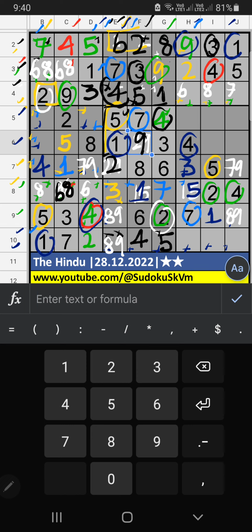Column D, sixth row, we have 3. So 3 can't come in these cells. Then 3 is confirmed here. Sixth row, 3 numbers are remaining: 2, 7, 6. Column B, we have 2 and 7. So 2 and 7 can't come in this cell. It will come in another 2 cells. Column I, we already got 2. So 2 can't come in the cell. 2 is confirmed here. Then 7 is here. Then sixth row, only one number is remaining, 6. 6 is confirmed here.